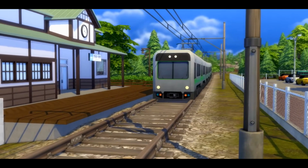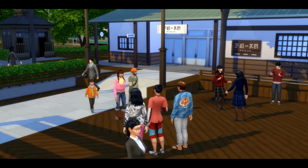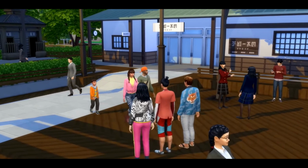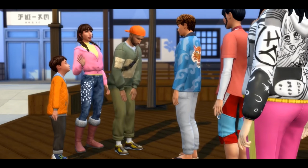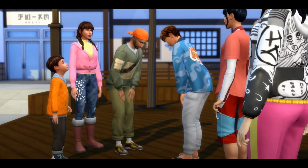I see a lot of people hoping that this is going to be a functional train. I don't think it is. It looks like a rabbit hole to me, so I'm not getting too excited about that. I'd be happy to be pleasantly surprised. I like the clothes that they're wearing for sure. They definitely don't look like adult clothes. They look like young adult clothes, left, right, and center.